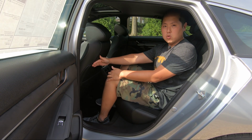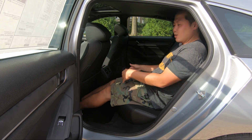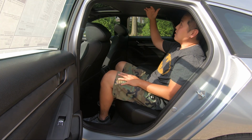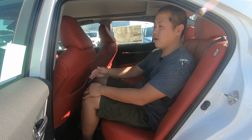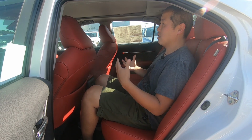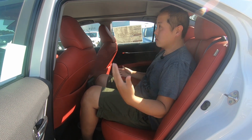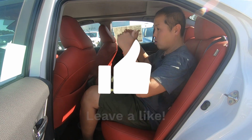I'm 5 feet 10, and take a look, I have a good 8 to 10 inches of legroom left and a good 3 to 4 inches of headroom, and that is quite a lot in a mid-size sedan. Now in the Camry, I have about 4 to 5 inches of legroom and only a few inches of headroom. Even though the space isn't too small, those on the taller side will definitely run out of headroom. There's a big difference in space between the two cars in the second row.